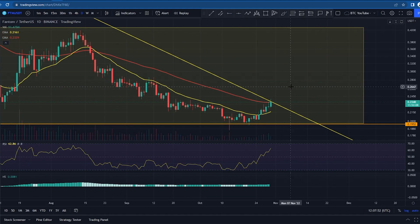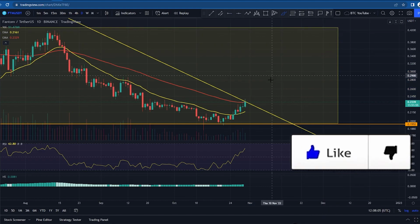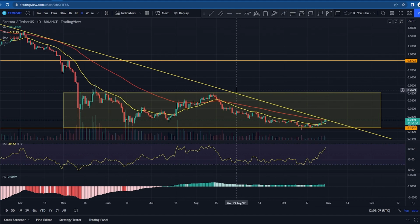So it'll be really interesting to see what happens over the next few days, if it rolls over or if it breaks through. In our opinion, in terms of price predictions, if we break through this level and back test it, start to move up like this, we are going to be heading up to the top of the range around that 42 cent level. If we roll over, obviously we'll be retesting the bottom of the range, in our opinion at around 20 cents.